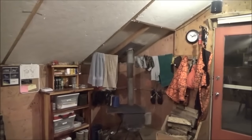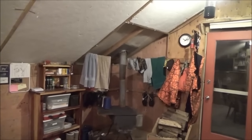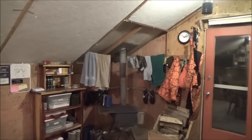All right, everyone, well, it's 10:11 at night. It's 24 degrees outside, clear skies, no wind. Maybe tomorrow will be the day. Good morning, everybody. Doesn't look like we caught anything in the trap last night.